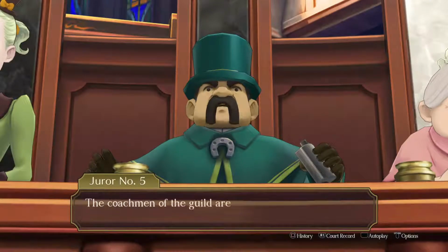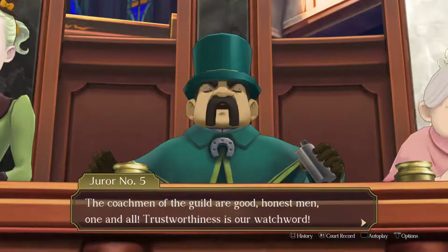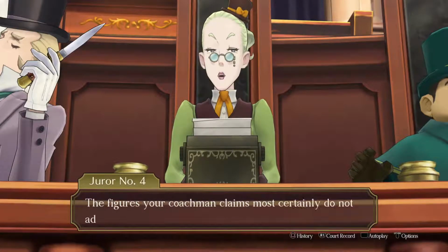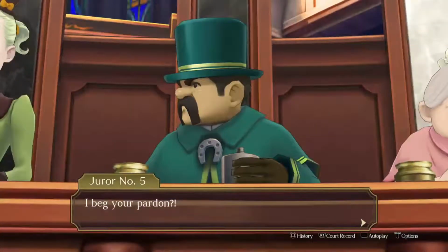This can't be right. The coachmen of the guild are good, honest men, one and all. Trustworthiness is our watchword. The figures your coachman claims most certainly do not add up. Your watchword, good sir, is a fallacy. I beg your pardon.